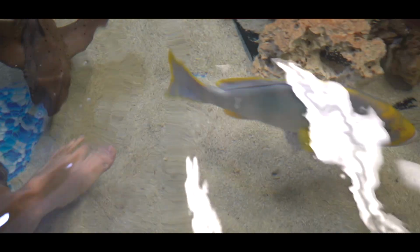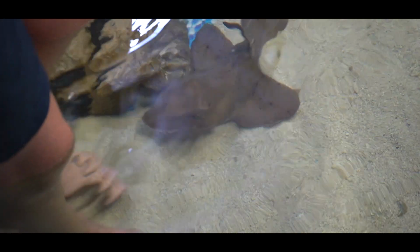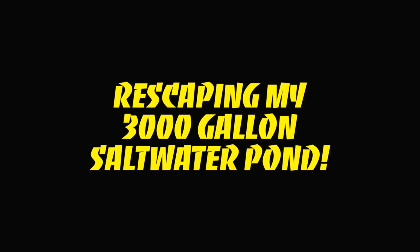They are not scared of us whatsoever. They literally just will swim around us. Boom, look how much better that looks. That looks way better, a lot more open, got a lot more caves going on.